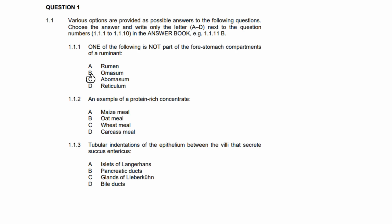1.1.2, an example of a protein rich concentrate. You just need to know from the given four which one is rich in protein. You need to know the ones which are rich in protein and the ones which are rich in carbohydrates as well. The one that we know is rich in protein is the carcass meal. Carcass meal is very rich in protein, so it will be D there.